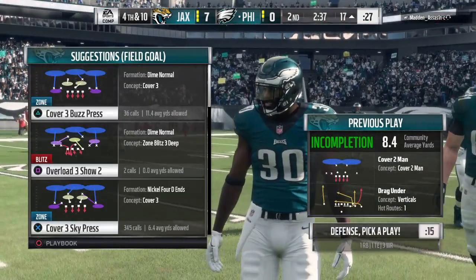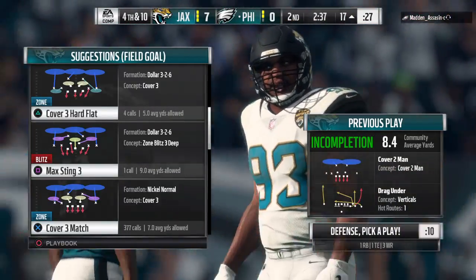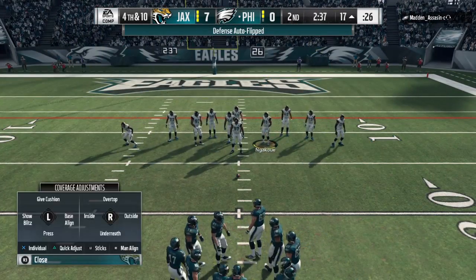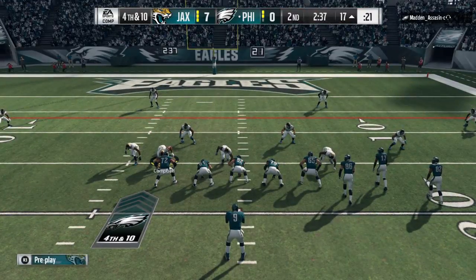Yeah, they let them get all the way down here. Now the field shrinks. They've struggled to convert, and that last incompletion brings up 4th. The 3 straight incompletions, they don't care. That hasn't dissuaded them. They're going to go for it on 4th.